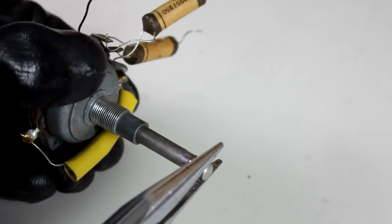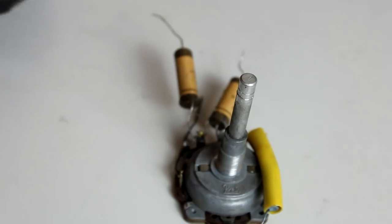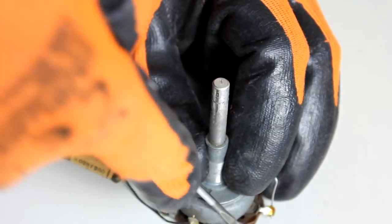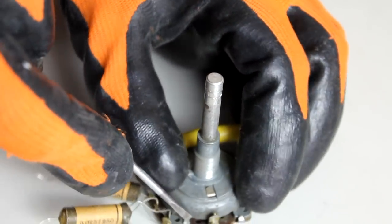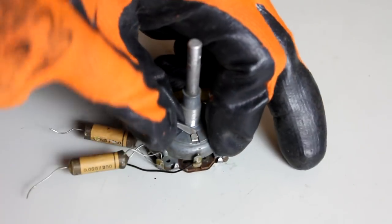And this is a very typical problem with old audio devices. What happened here is that grease inside the pot became basically a resin over the years or decades, and now it's totally stuck. So what I have to do is open the enclosure of the pot, and I do that by bending over 6 little metal hooks all around the enclosure of the potentiometer, and now I can pull it apart.